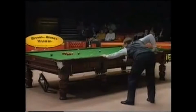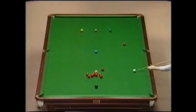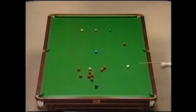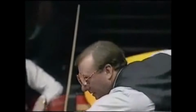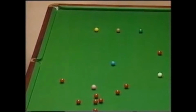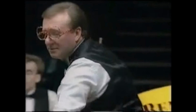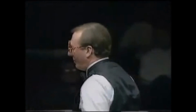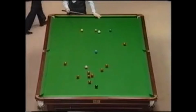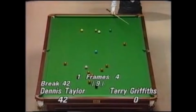Well, the way he's hesitating, I don't think he can get through to the black, so it's got to be a deep screw here. Oh, and that's come out quite well. 37. So a good blue and red's all over the place. Yes, a little bit annoyed with himself there. The only place virtually at that end of the table that he could be awkward, and Dennis has found it.